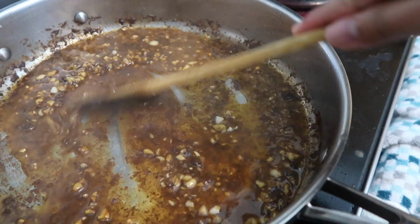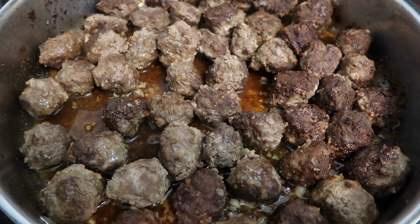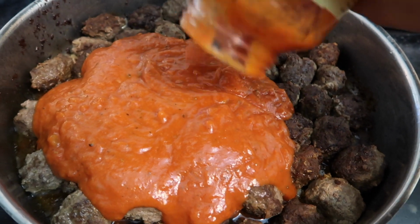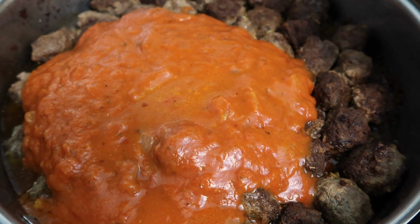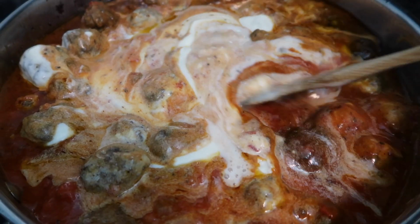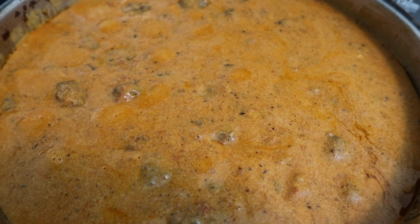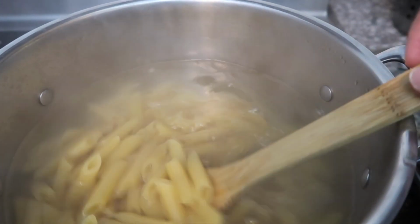Yan. Pag ganyan na, then ilagay natin balik ang meatballs. So, add ko na balik ang meatballs. So, ilagay na natin ang sauce. Ilagyan ko ng pasta water. Tapos, i-add natin yung Alfredo na sauce. Haluin lang natin ito. So, nag-start na siya mag-simmer. Then, it's ready to serve. Lulutuin nyo lang yung pasta nyo according to the package instructions, okay?